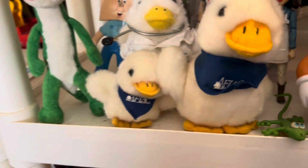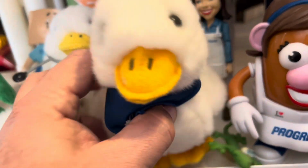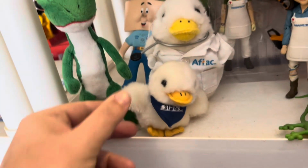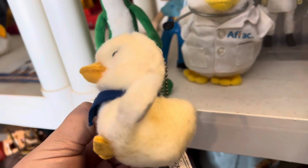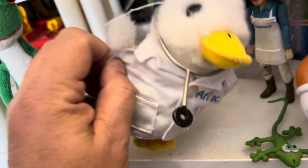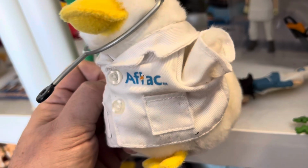All right, first off, everybody has one of these, but it's the Aflac duck. And when you squeeze it, it says Aflac. He's worth $10. And then we have a smaller version of him that's worth $6. And then we have a version of him with a little doctor's coat and stethoscope that's also worth about $10.